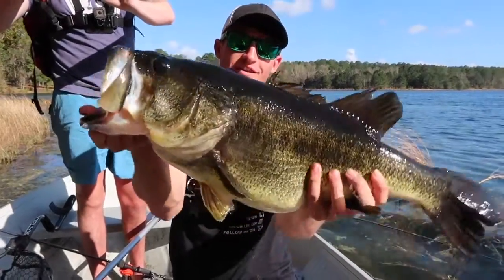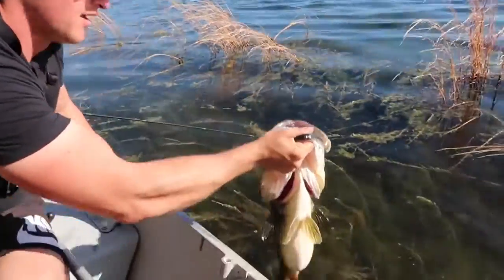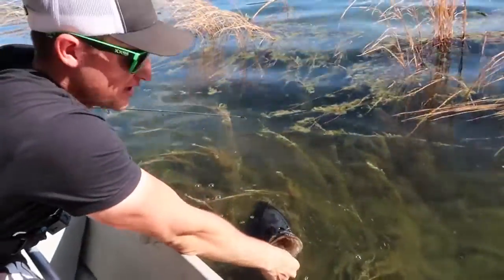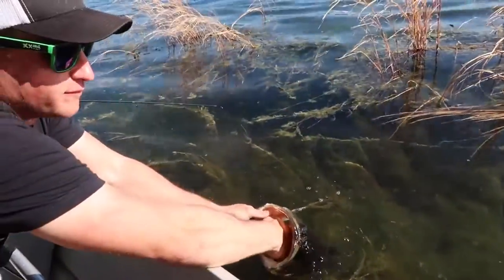All right, brother. You gotta tell the people it's important to release these fish, man. You gotta let them grow. Yeah. People get tempted to mouth them, but, you know. Second biggest fish of my life. Look at the mouth on that thing, dude. I want you guys to look at this before I release it. Yep, that's a solid fish.